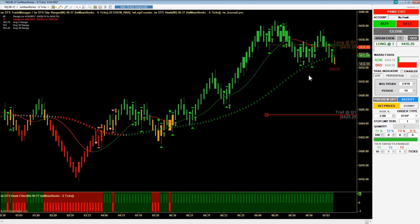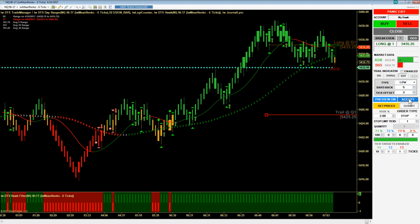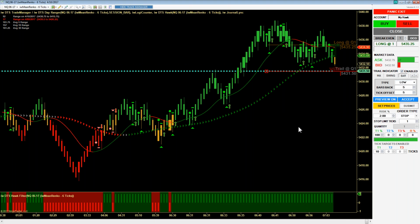We're getting beat up here a little bit. I may bring my stop in again below this little swing low. There, I'll give them this bar that they're working on.